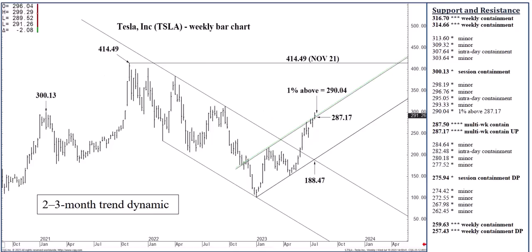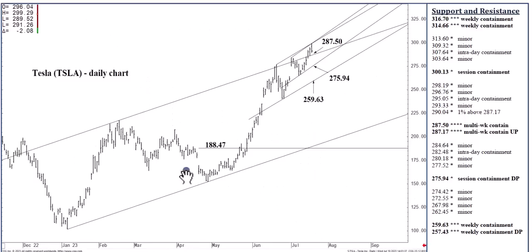We closed negative actually on Wednesday, backed off a bit, but still above the 287.50 channel top, 287.17 on the weekly chart. So as long as we're above this 287 handle support, we can get right back up there, push through 295.05 perhaps today, and rally up to 300.13.